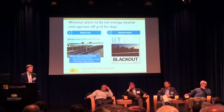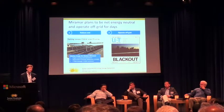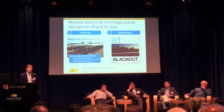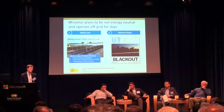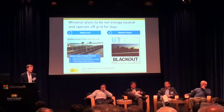The key there for them to reduce cost is essentially the same story that you hear behind the meter here as well. They pay a demand charge to SDG&E. Having storage with a solar system gives them an opportunity to reduce that demand. So that's your cost reduction. The other element that they want to be able to test is the ability to operate off-grid.